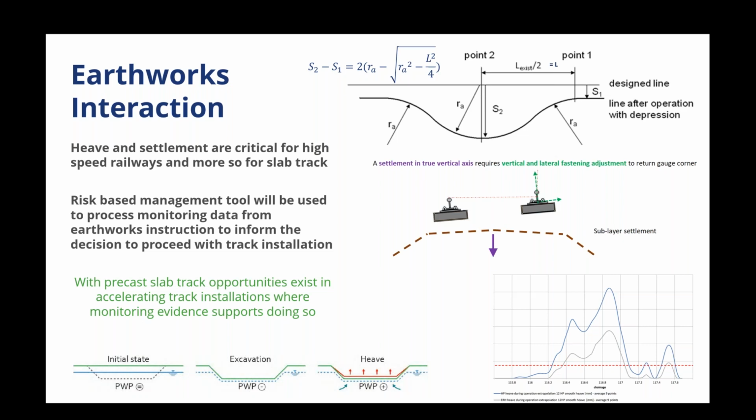There's also significant opportunity here that clearly we're a majority of the time trying to be on the conservative side of earthworks design, and the time it takes for the earthworks to settle, we would hope in a majority of cases will be way inside what the design assessment tells us. So we want a process which gives us that evidence to then realise the opportunity of being able to install the track rather than waiting longer term for what the design of the earthworks told us to wait for.